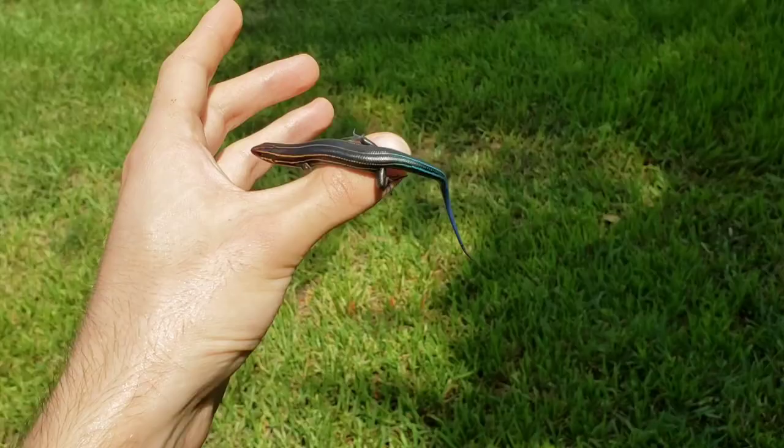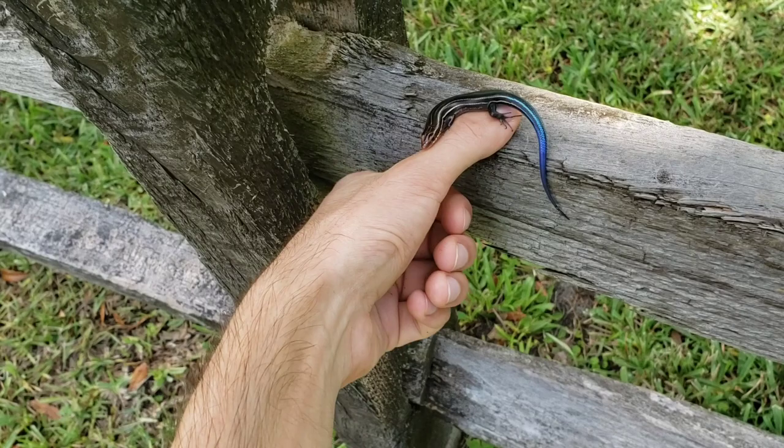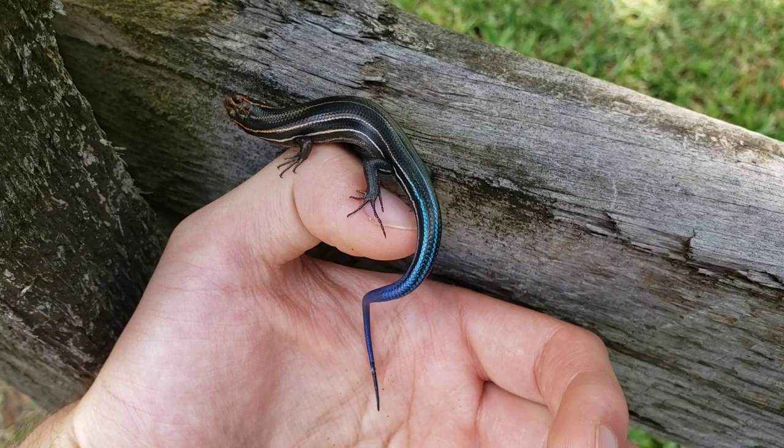All right, time to let this lizard go. Come on, it's okay, buddy, you can go. Come on. You just wanna be friends now? No, I gotta go, I have to go home. You can't stay with me, dude, you need to go. Come on, it's okay. There you go.